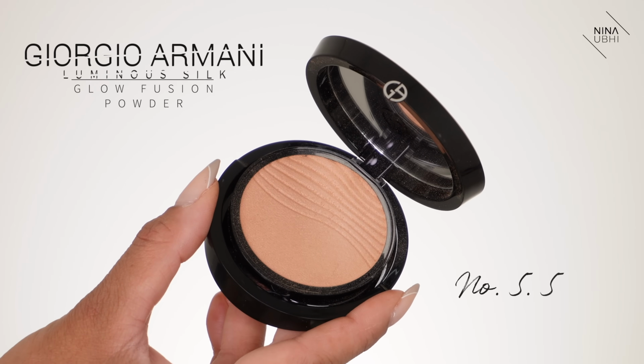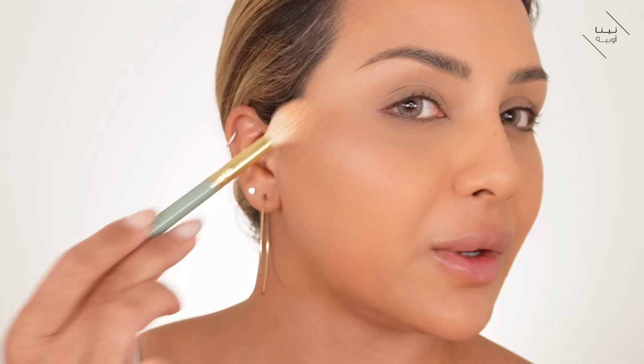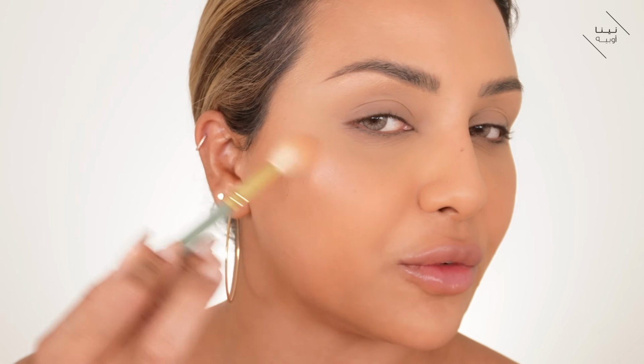Okay, so I'm going to use the Giorgio Armani Luminous Silk Glow Fusion Powder in 5.5, and I'm using my 134 brush. I'm going to just apply this along here so that it adds a bit of glow, and this area here isn't so textured for me, so I'm fine with applying it there. You can apply it to any other areas if you want to add more glow around the face. Sorry, I just shut the lid and I didn't realize it was that loud.